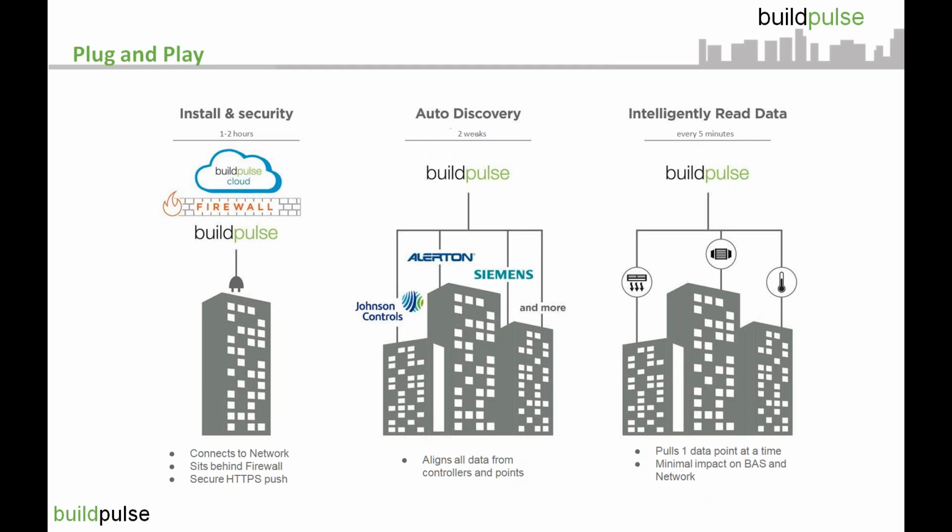The appliance can be whitelisted, so it can be tied down to a specific number of IP addresses, and the rest can be blacklisted by IT. It's very, very secure. We then take data out of these systems for a couple of weeks typically. We auto discover, and we use machine learning and pattern recognition to assign plain English names to any of those BMS points from any different manufacturer. Very rarely do we get involved more than just a few hours at the end of this process.